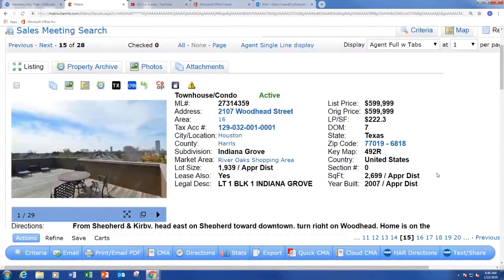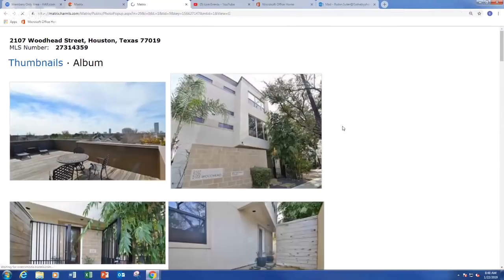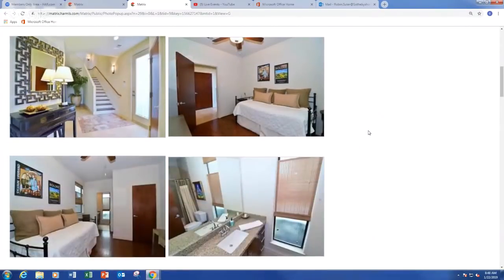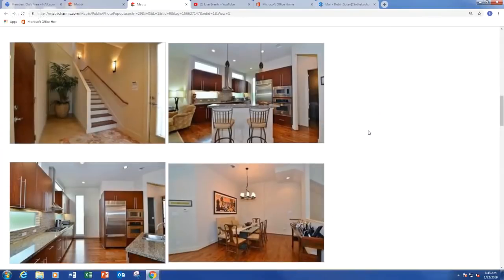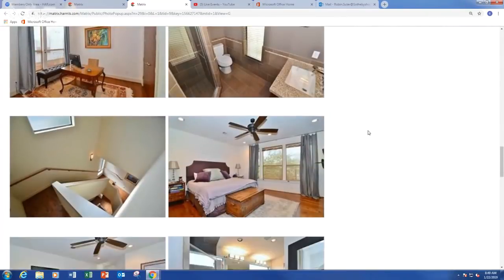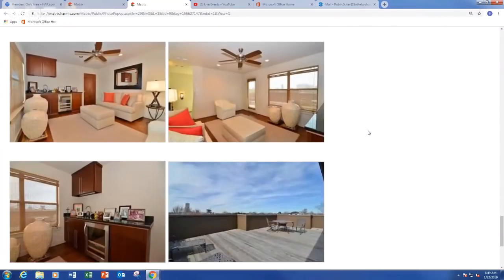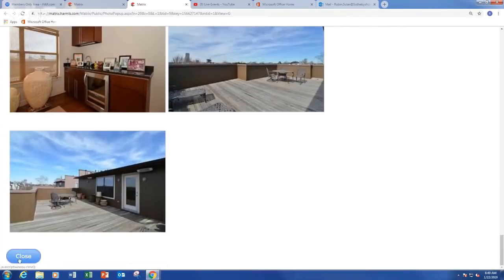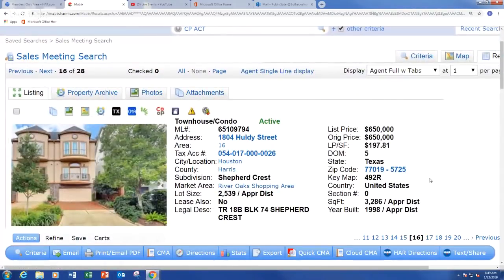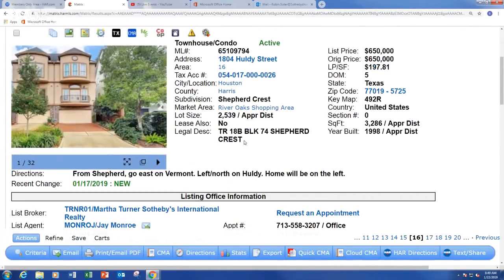Twenty-one oh seven Woodhead in Indiana Grove, 599-999, Jessica Davis. Eighteen oh four Hudley in Shepherd Crest, 650, Jamie Murray. Holding. Sorry? Holding, sorry.